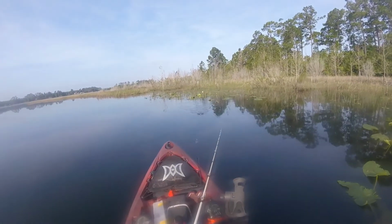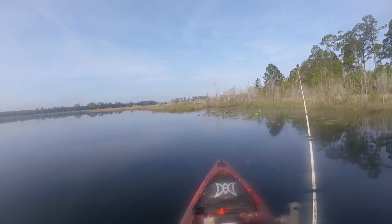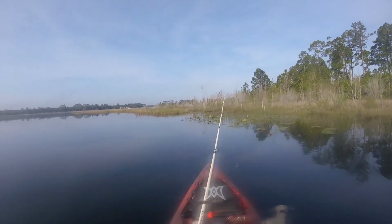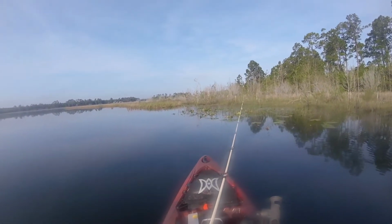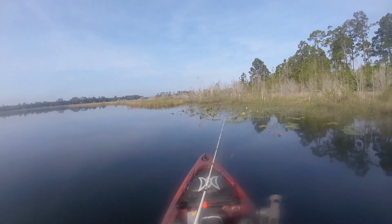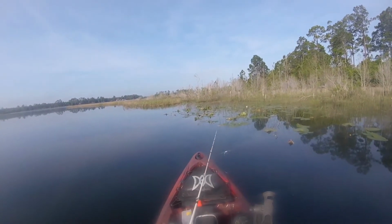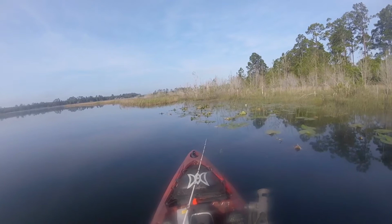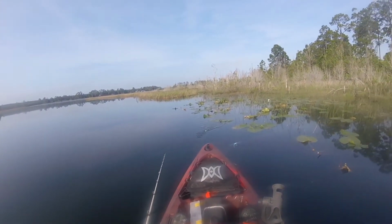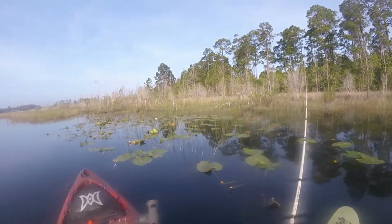See, we had just one jump, and that was behind us. You would think I'm in the lilies, and a nice big fat bass wants this frog. But that's simply not the case. Nothing. Nothing is coming out of anywhere.